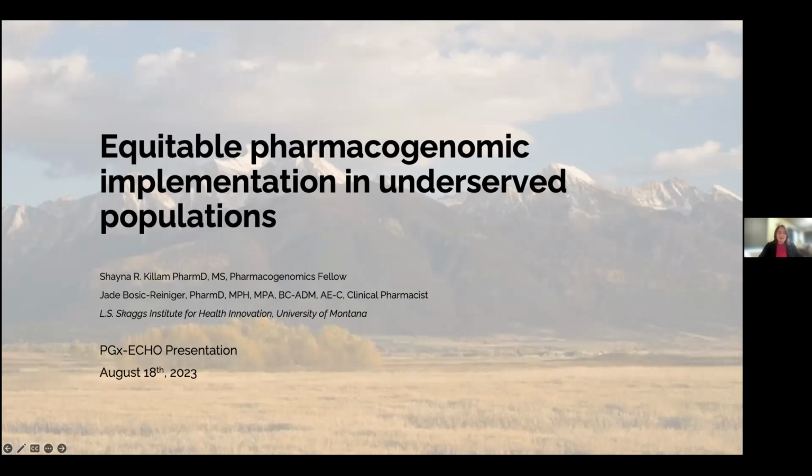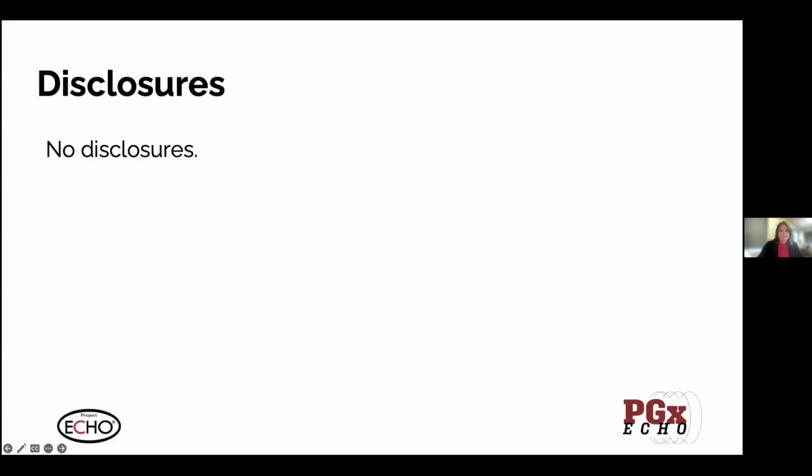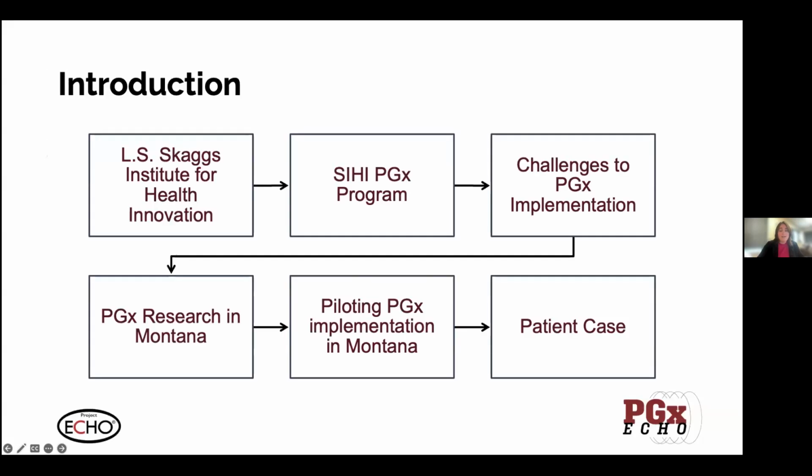So let's get started. We don't have any disclosures, so we'll just skip that. As some of you may be well aware, pharmacogenetic testing, PGX testing, is used to optimize medication prescribing based on a patient's genetics. However, the problem is PGX is not equally accessible for everyone. Inequitable distribution of innovative healthcare technologies further exacerbates already existing healthcare disparities. Our most vulnerable patients are unable to receive the best quality of care.